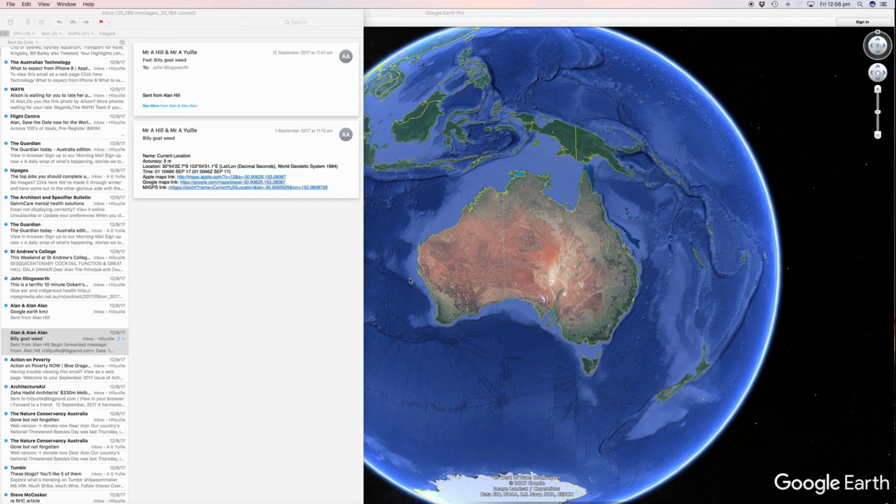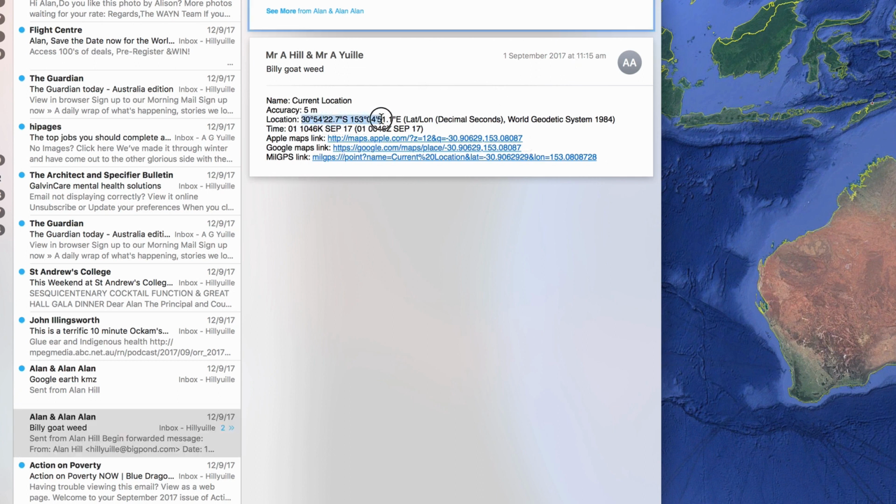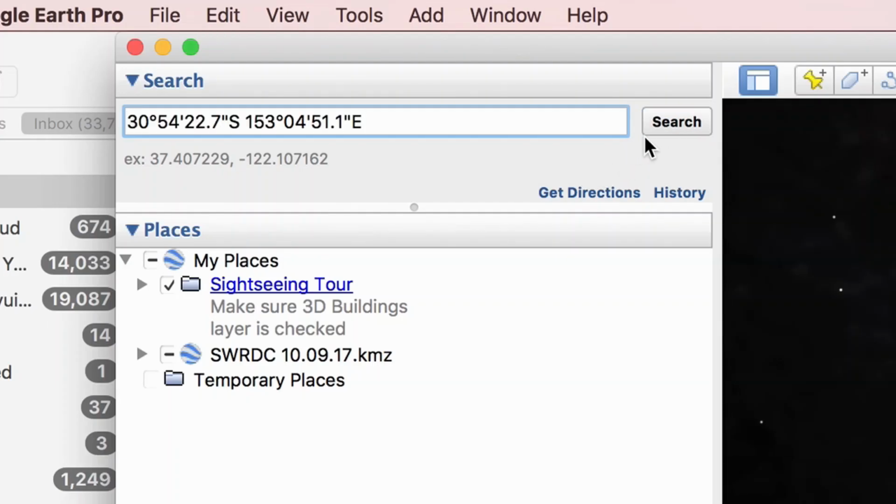So now I'll demonstrate how I get the Google Earth placemark onto my mapping system from my email system. So I sent an email to myself with the location of the billygoat weed at Gap Beach. So I open up my mail program, and here is the email that I sent on the 1st of September, and it gives various coordinates, but I'm going to use the southings and eastings. I simply copy them, which on a Mac is Command C. I then open my Google Earth Pro database, and I paste into the search engine, which is up here, Command V on a Mac, and I go search.